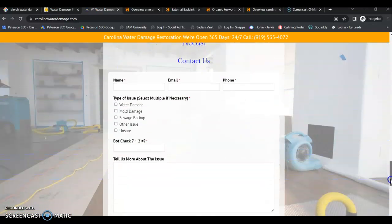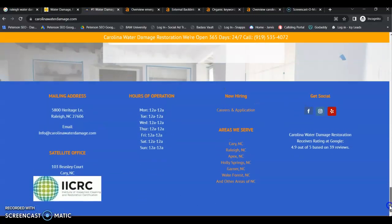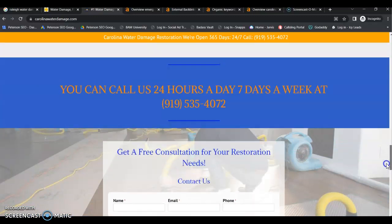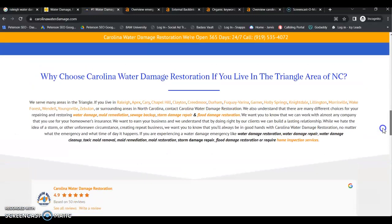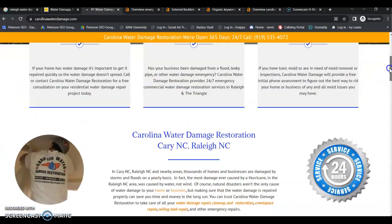So in order to beat these guys and your top competitors in each of your other service areas, you're going to have to have more content, and you're going to have to drill down on your keyword usage and really work on that.